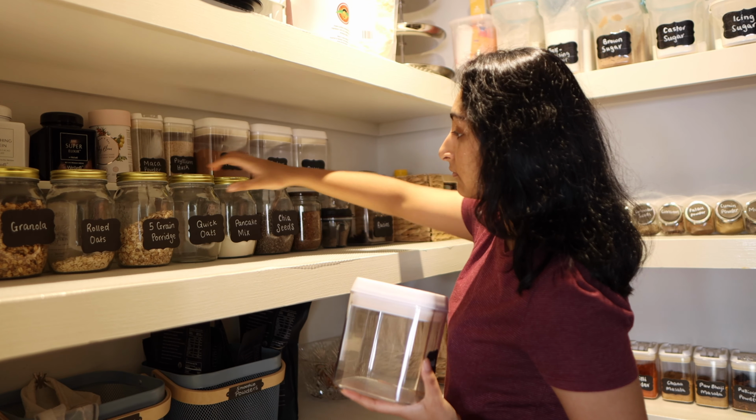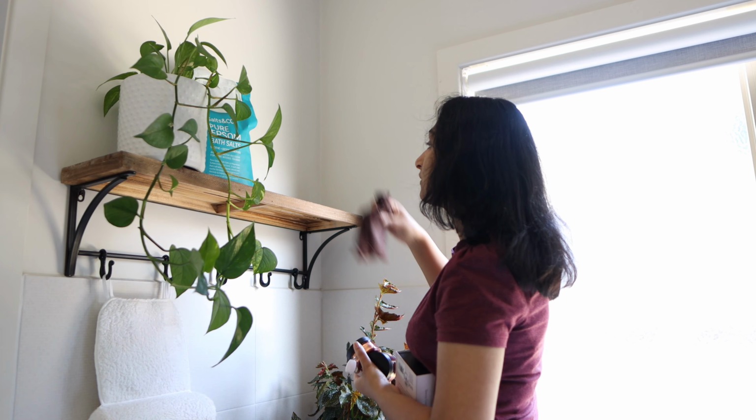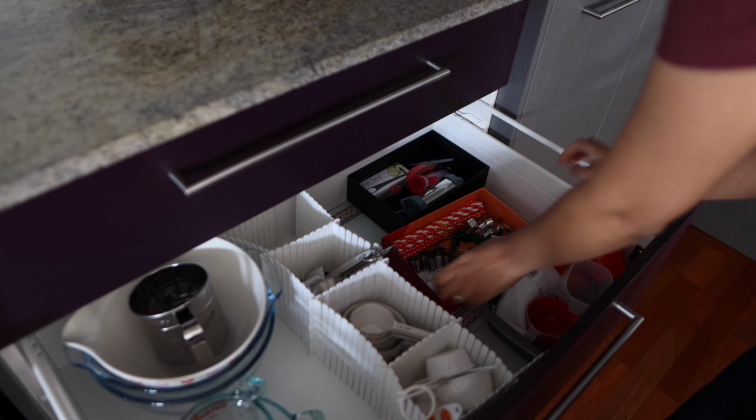And there you have it, folks, a few simple ideas the next time you are tackling that visually cluttered space in your home. Let me know if you implement any of these strategies already, or if you have any ideas of your own.